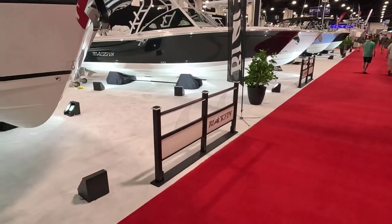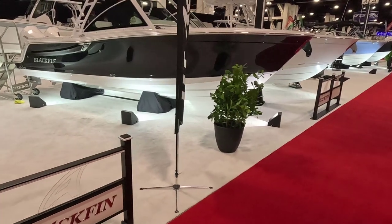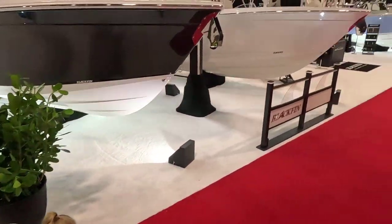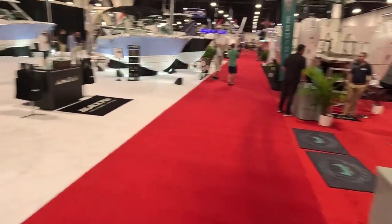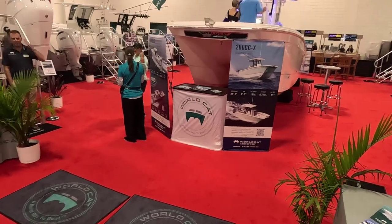So we got black fins. I think it's huge. What is World Cats? World Cats are big cats, big catamarans. Oh yeah, maybe Sailfish or something. World Cats make good fishing platforms. The nice thing about the cats is they're really stable.